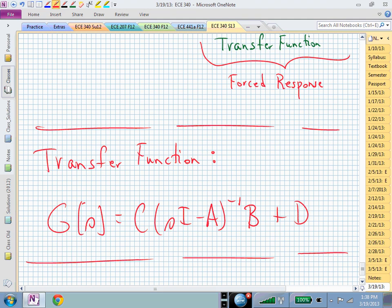I just plug in the A matrix here. What's this? That's your complex frequency variable s, but how big is I? It's n by n, isn't it? It's the same dimension as A, your system matrix. You invert that matrix, and that's going to be a symbolic matrix inverse. But you could do that with your TI-89 if you want. Then you pre-multiply it by the output matrix C. You post-multiply that symbolic expression that has an s floating around by the input matrix B.